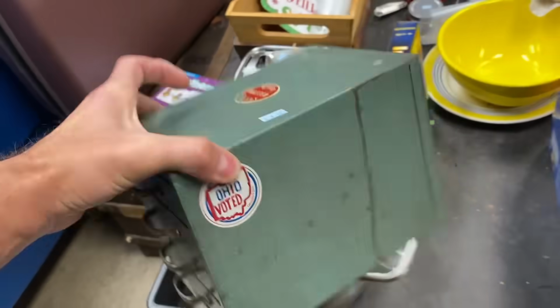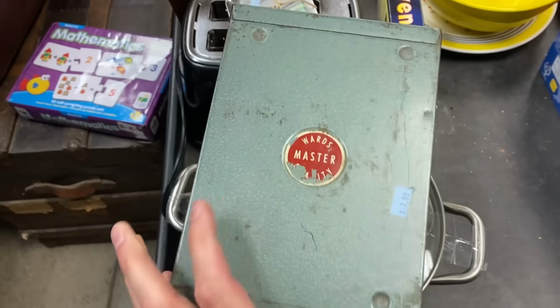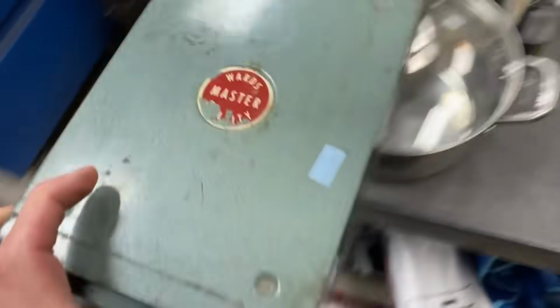Ooh, I almost lost the drawer. Careful there, pal. Oh, and they voted. Nice job. Way to do your civic duty. I'm gonna break everything here.